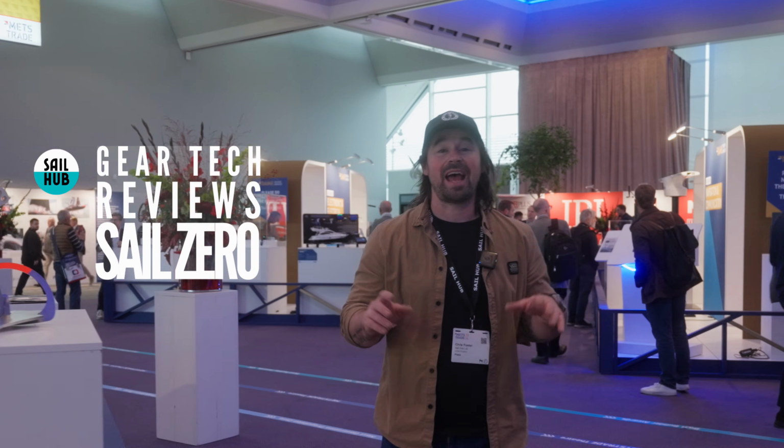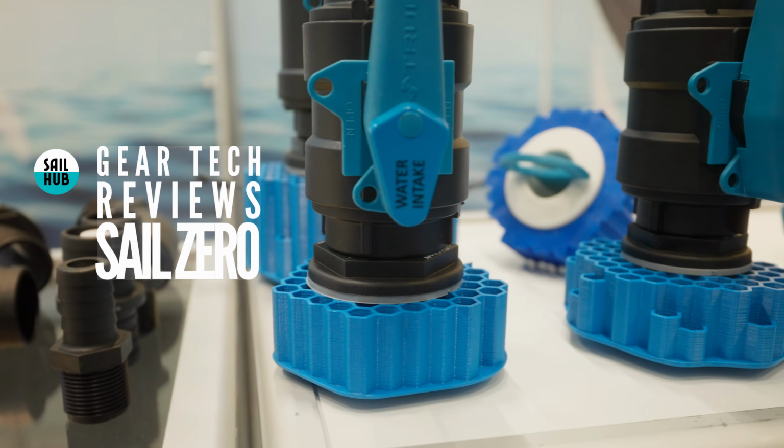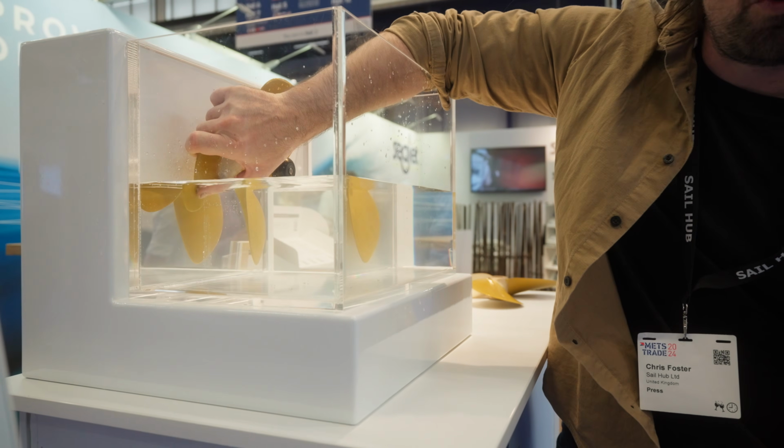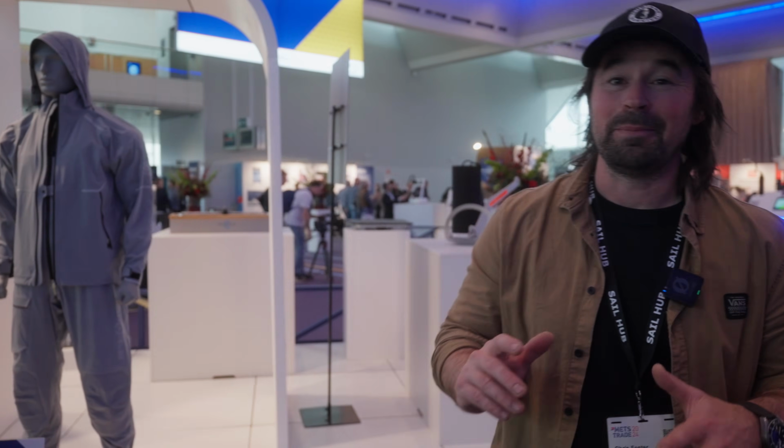Today we're talking about innovations at the most innovative boat show in the world. So we're talking about everything from through hulls and antifouls and things we have to deal with on a day-to-day basis, right the way through to some of the things which are going to be changing sailing in the future as we see it. So let's go and see what we can find in these two halls, massive halls may I say, and see what we can find for you guys.